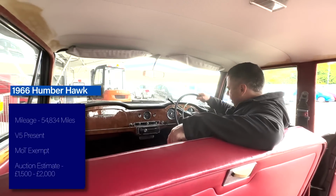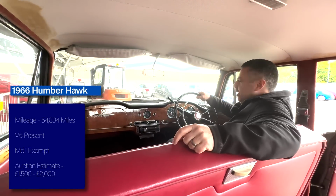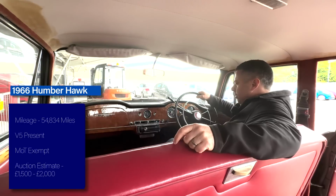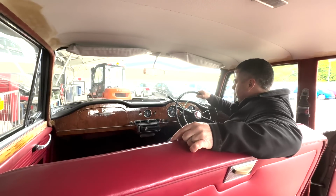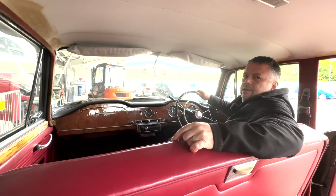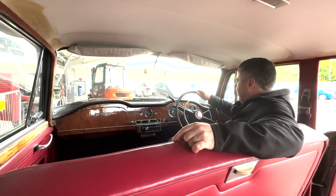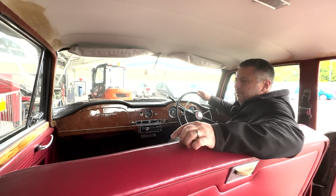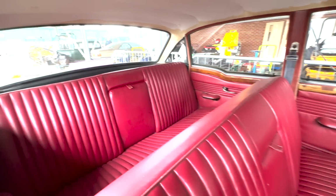So in 1966, most of the UK, or certainly England, were running around cheering a load of men who were kicking a ball around the field in their underwear. But some people were building and releasing this 1966 Humber Hawk. And what a car this is. Only thing I know about this is it's been off the road, or it failed an MOT in 2014.